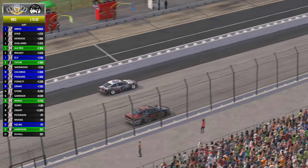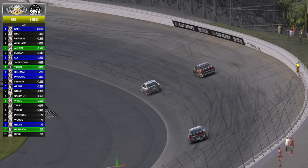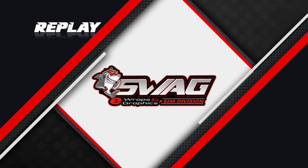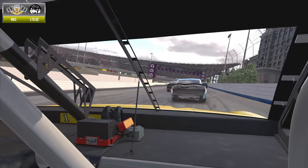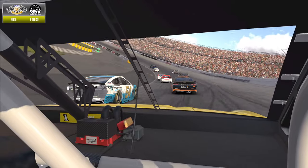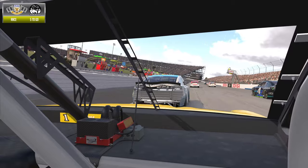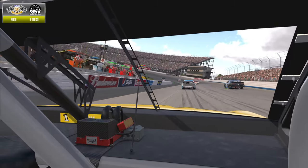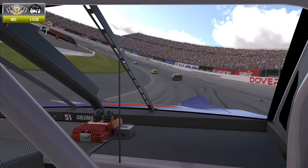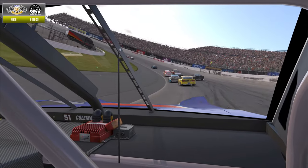Caution. We saw the caution firsthand, but I want to go to somebody like Tatum. I know he was close to it here. What a save. Look at this view here from on board with Ross Tatum, and watch what he saw as he was coming in here. Again, he's already trying to fight his way back up through the field, Wesley, and he sees him spin and just everybody avoiding. How about the car that was behind him, Charles? I think it was a blue car. I think it's Coleman. Let's go take a look at getting Coleman on the binders. That's him right there, the 51.